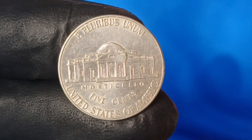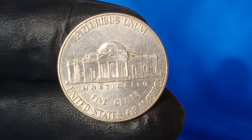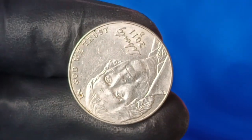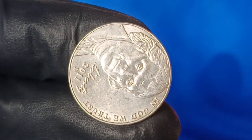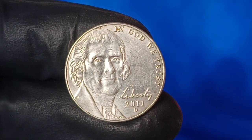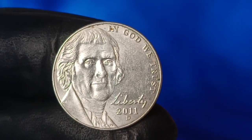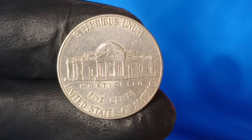But what really ignited the $130 million valuation is the documented existence of off-metal strikes, such as those incredibly few 2011-D Jefferson nickels struck accidentally on foreign planchets or leftover blanks from different denominations like dimes or experimental copper-nickel composites, making them instant rarities with unknown mintage numbers and creating explosive bidding wars once they're confirmed by grading authorities like PCGS or NGC.